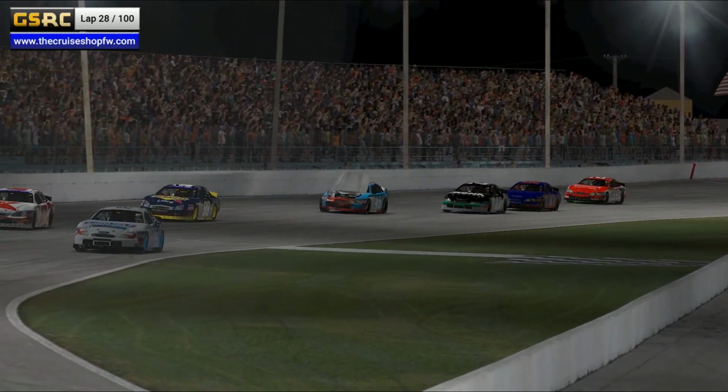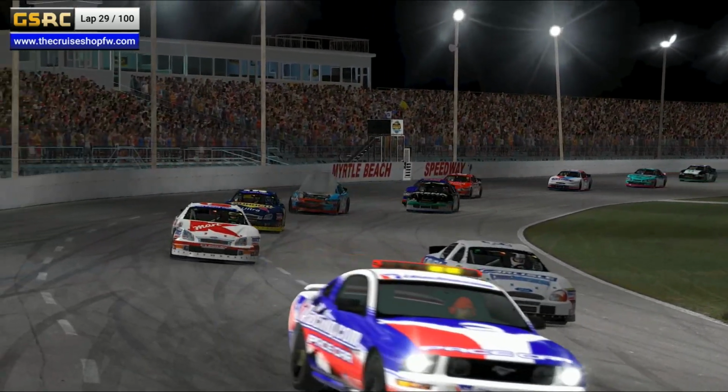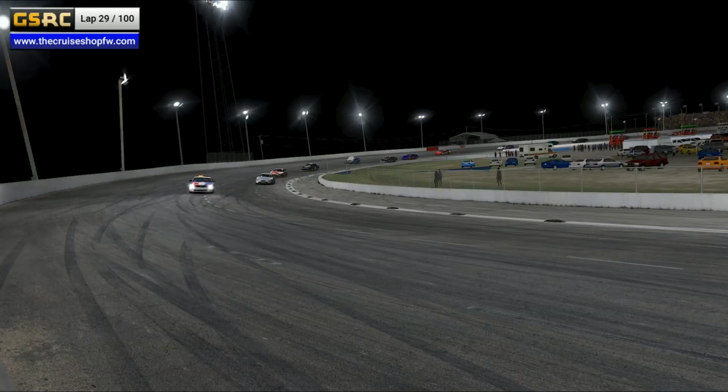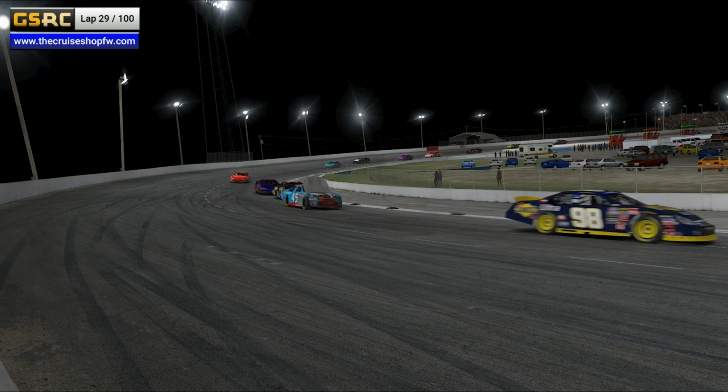And I gotta say, for those people that call iRacing a quote-unquote video game, it doesn't get much more realistic than this. I don't know how many times I've been at the track and seen somebody's hood pop up and block their view. And interestingly enough, he's not heading to pit road.